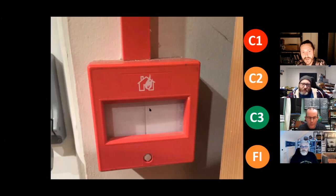Right. So there's bits missing, presumably, then. So it's not working, then? Not missing. What it is, that break glass has basically been broken, and they've just turned it around. So in theory, you could press that and it will go off.